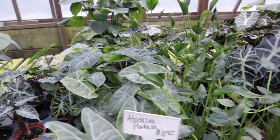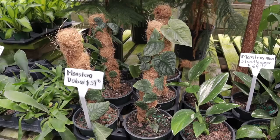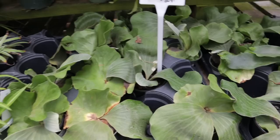$24. Perhaps some Bambino back there. Some Monstera Deliciosa. Ooh, Monstera Stanleyana, $69.95. Monstera Dubia, $59. Look how cool that one is. Staghorn Fern, $9.95. Ooh, they have Staghorn Fern Elephantosis, $24. I love that. What a cool fern.